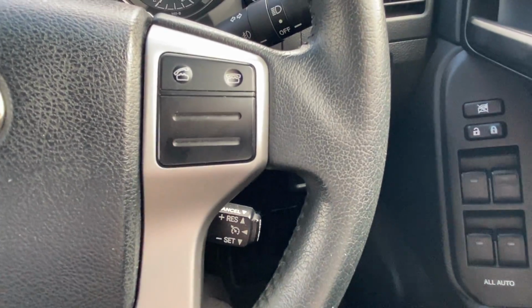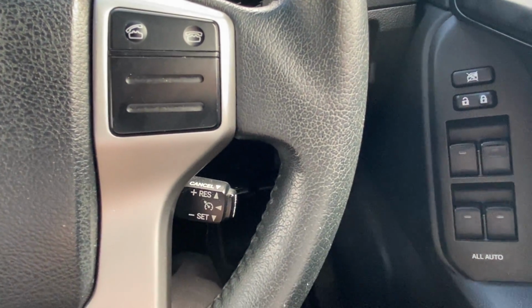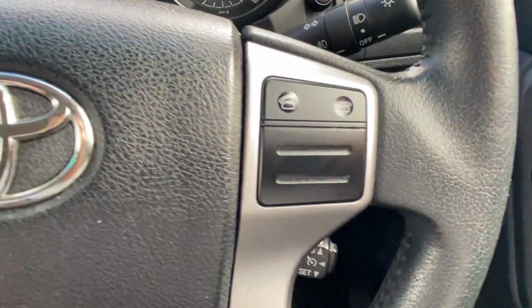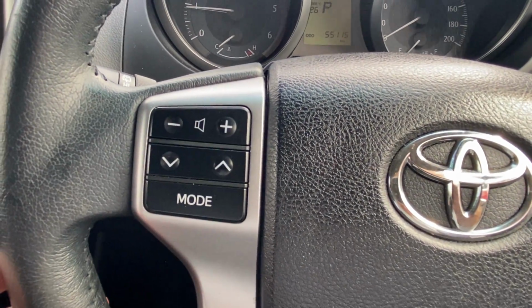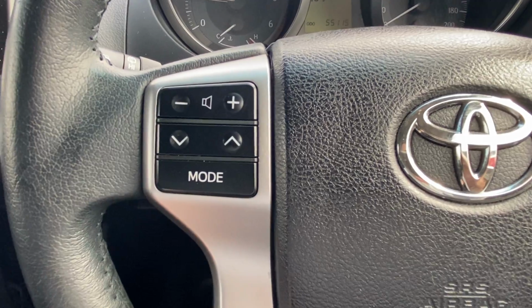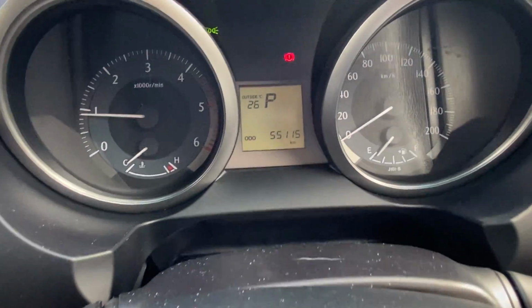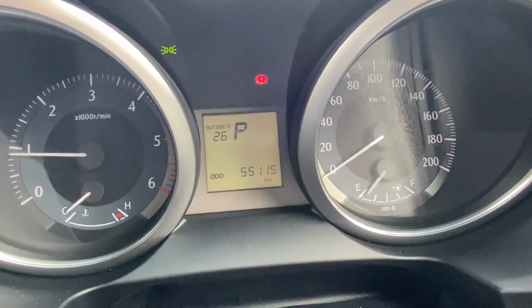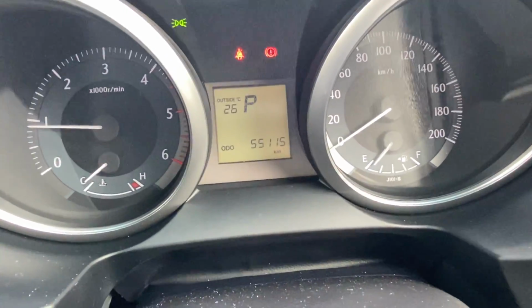And for the right hand side, our controls obviously for the Bluetooth, so once our phone's connected, for answering and declining calls, and our cruise control. And on the left hand side, all the other controls basically for the head unit and the sound system. Now, as we can see, it's done 55,115 kilometres, so for a 4-year-old vehicle, extremely low Ks, which is always good to see.